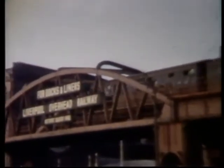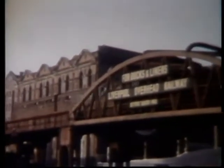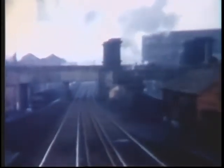The only location where the line passed under rather than over a bridge was north of Nelson Dock Station, where it descended to street level to pass beneath the Bramley Moor high-level branch opened by the Lancashire and Yorkshire Railway in 1855. Note the train pulling away from the coal staiths towards Sandhills.